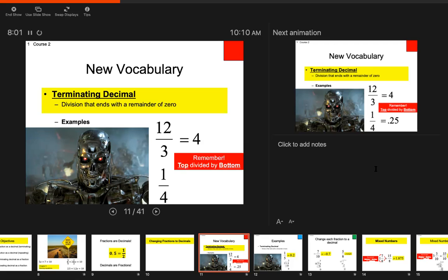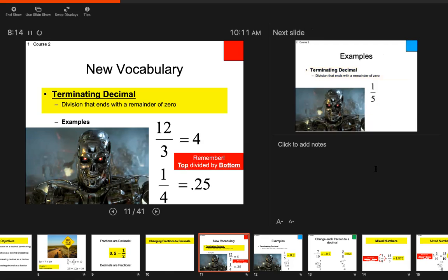1 divided by 4 is definitely not 1. Let's take a dollar bill and cut it into 4 parts. You say I get a dollar bill out of that? No. You get 4 quarters. So 0.25. You guys are scaring me. I'm sorry. 1 divided by 4 is 0.25.